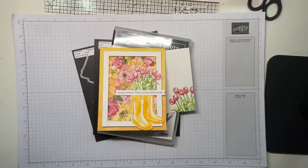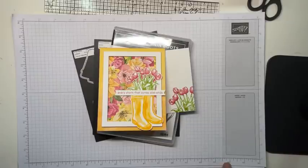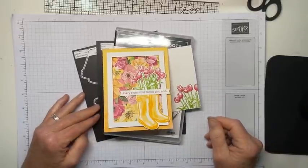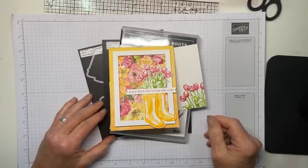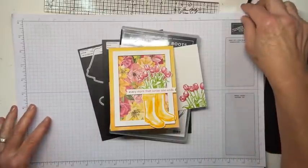All right, so here's our card for today. Now, to begin with, I just want you to know that I am using what is possibly the most gorgeous paper I have ever seen. It's called Hues of Happiness, and it is brand spanking new in the new 2022-2023 catalog, which I think most of you have by now. If you're one of my customers, I assume that you've gotten your catalog. If not, and you think you ought to, just let me know so that I can send you one, please.